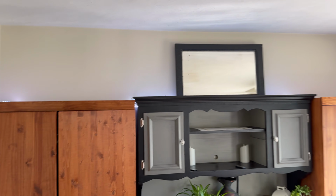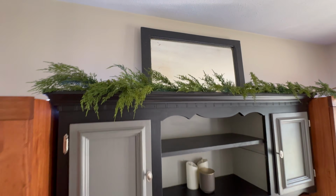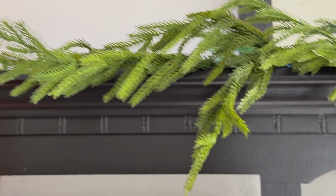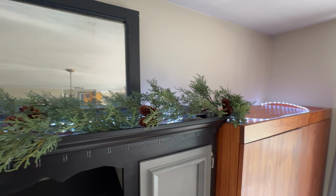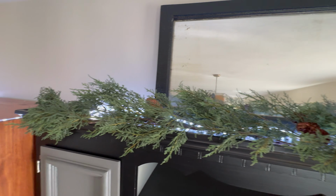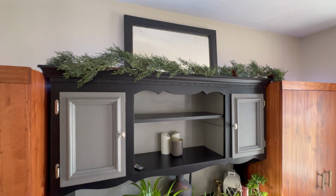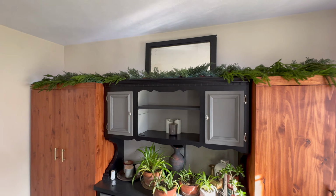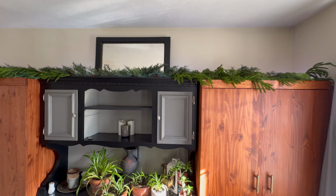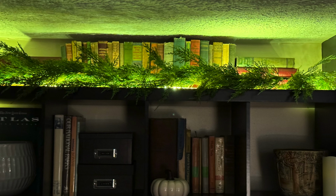Now I'm going to see how they look on top of the buffet. This is the Studio McGee. Kirkland's. And the Magnolia Hearth and Hand. Here is the Magnolia Cedar on the Kirkland's Norfolk Pine. The Norfolk Pine does droop over the edge nicely with no effort on my part. And here's the Studio McGee Cedar on top of a bookshelf.